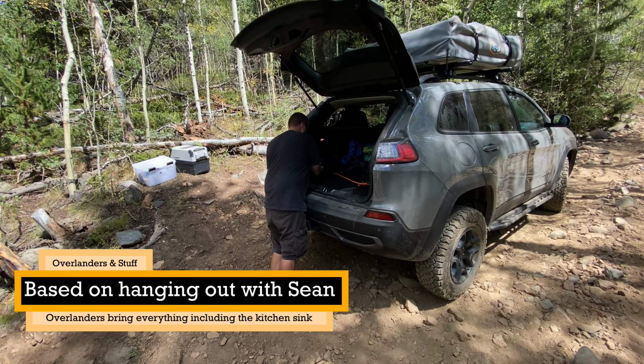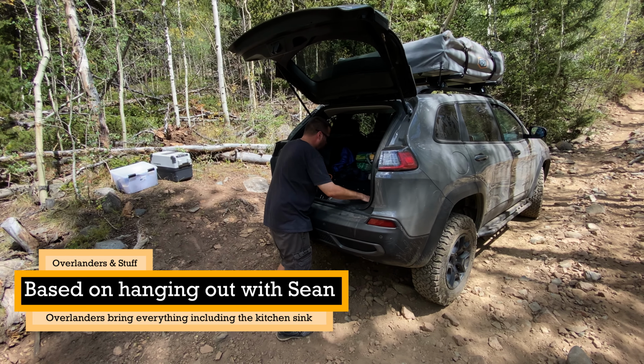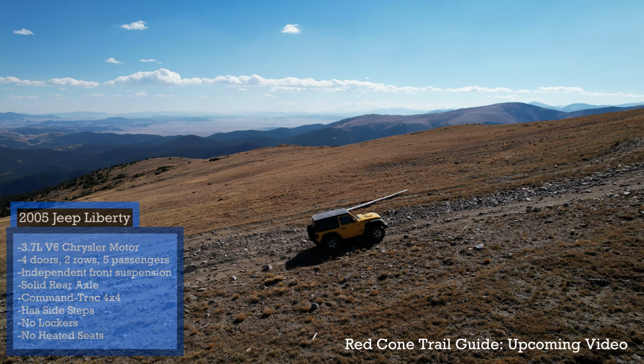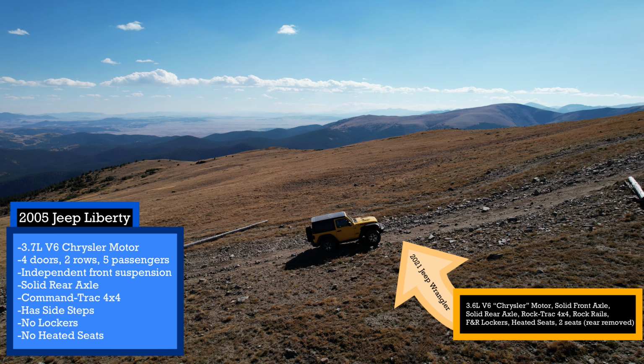But what this vehicle has that maybe my Wrangler doesn't is cargo capability. It also has the capability to do long trips more comfortably. Now, my Wrangler is extremely comfortable, but mostly the size aspect. It doesn't have a lot of cargo space. Now, this one has the cargo space.